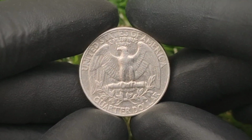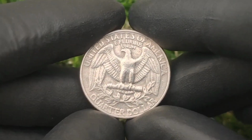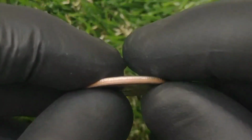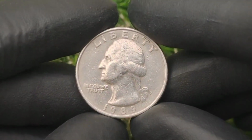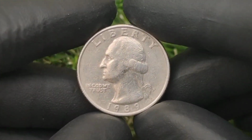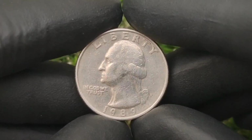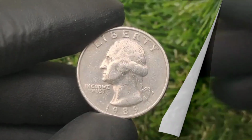One of the most intimate aspects of the 1989 P quarter's journey involves the presence of additional minting errors, such as those associated with die cracks and breaks. Over time, the craftsmanship of coin dies can deteriorate due to constant use and wear, leading to cracks that manifest across the surface of the coins.